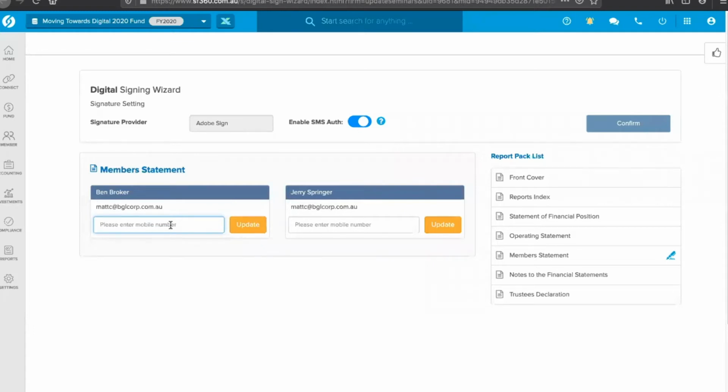SMS notifications as well. So if you put this in, you've got to put your phone number in. It's got to validate, you've got to update that. If you've stored the phone number, it'll pick that up anyway. And once you confirm, it's going to send two methods of authentication. You've got to select the email, and you've also got to select this message being a text message to put that number in. So it's an additional layer of security.